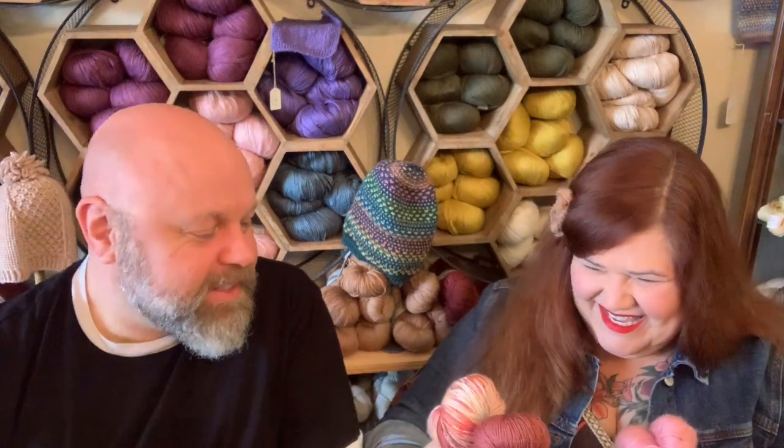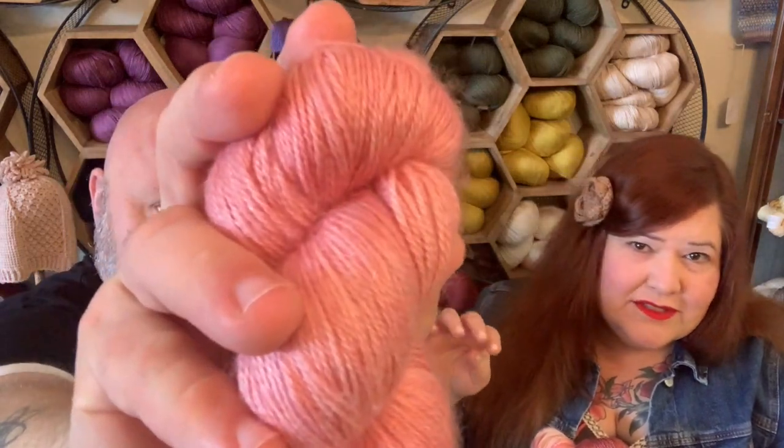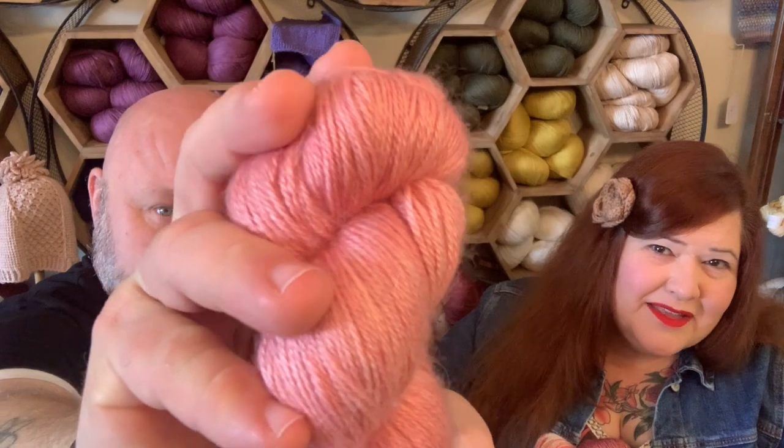Hi, Tristan. Okay. So I carry 3 bases in my shop. Her colors are just beautiful and delicate, and I'm going to start with my favorite because it's so incredibly soft. And it is called Cashmere Delight, and it is baby alpaca, silk, and cashmere. It doesn't really come any softer than this. It's so beautiful. Delicate squish. Oh, so delicate.